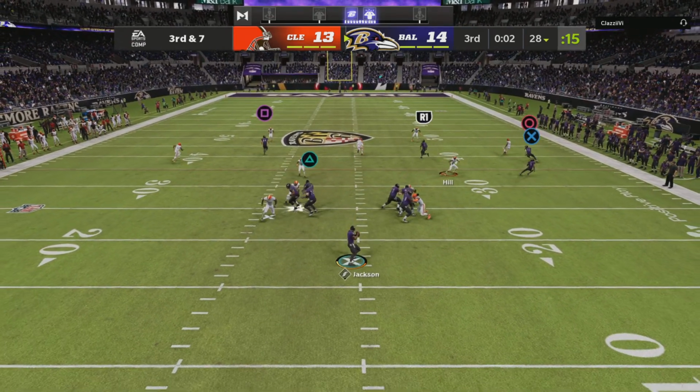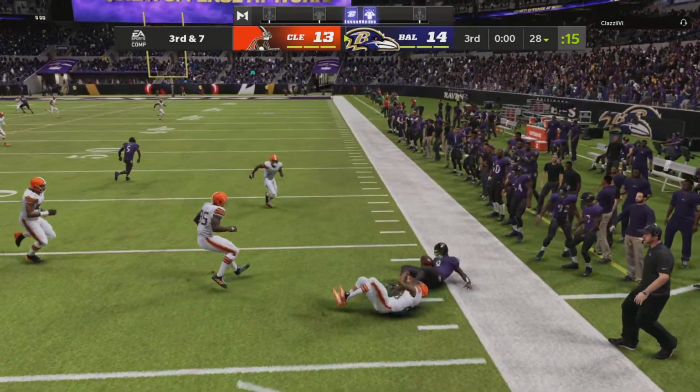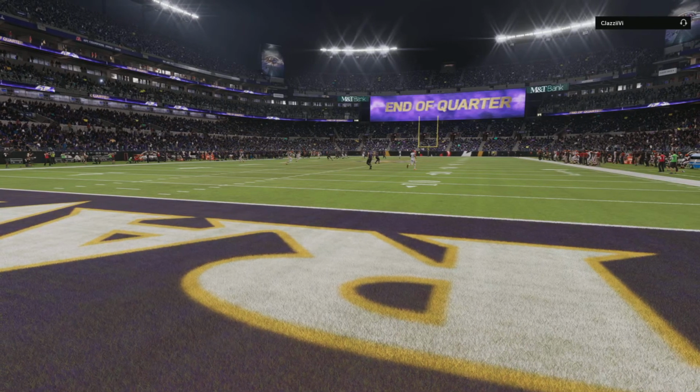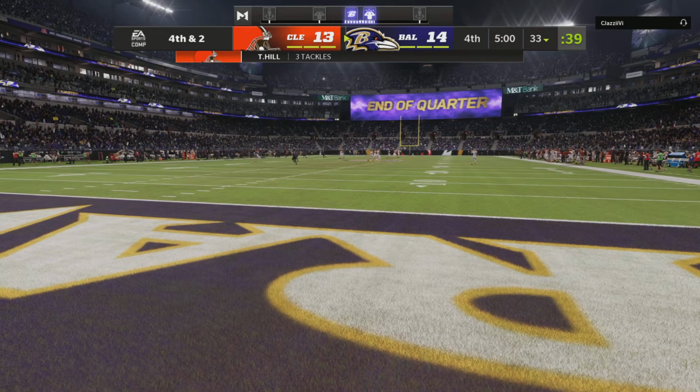Here's Jackson. Flushed out right. And he's going to be stopped here a few yards short of the first as the tackle is made at the 33. 3 quarters have come and gone. We'll return with more after this.